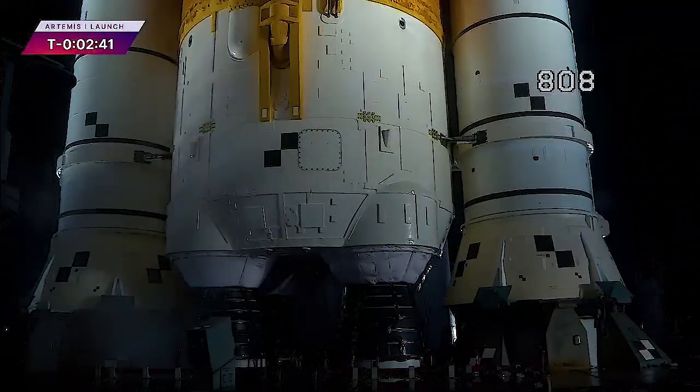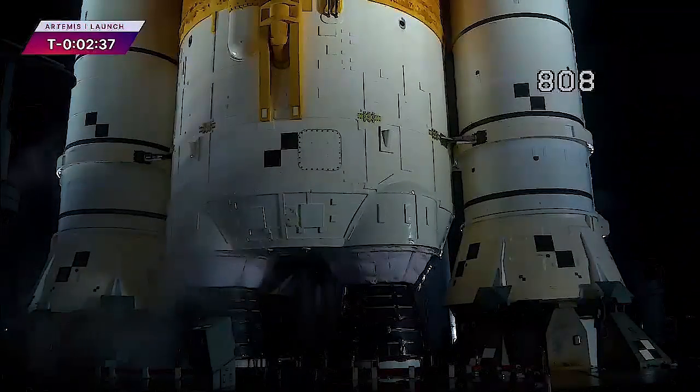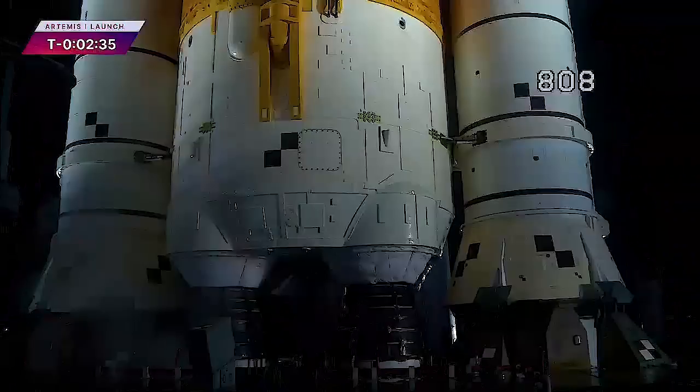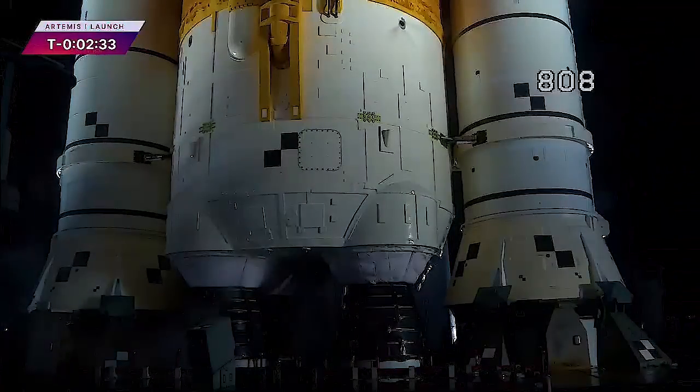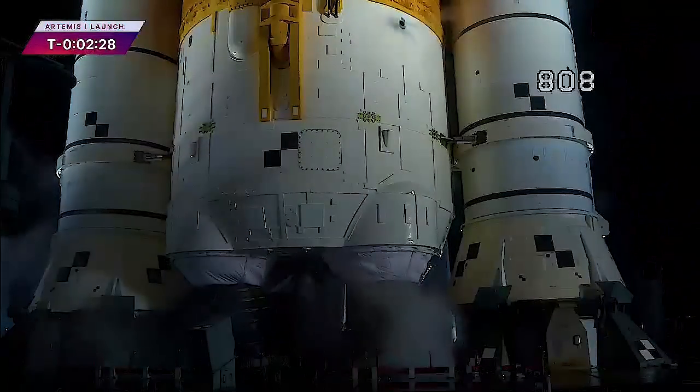Coming up in 15 seconds, look for that thrust vector control actuator test. Engines will gimbal. And there they go. The four core stage RS-25 engines gimbaling around, testing the ability to steer the rocket into space.